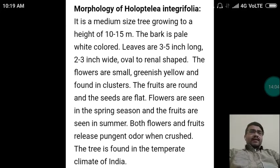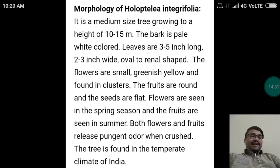The bark is pale white colored, leaves are 3 to 5 inches long, 2 to 3 inches wide, oval to renal shaped. The flowers are small, greenish yellow and found in clusters. The fruits are round and the seeds are flat. Flowers are seen in the spring season and the fruits in summer. Both flowers and fruits release a pungent odor when crushed. The tree is found in temperate climates of India.